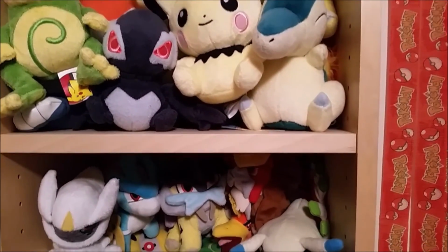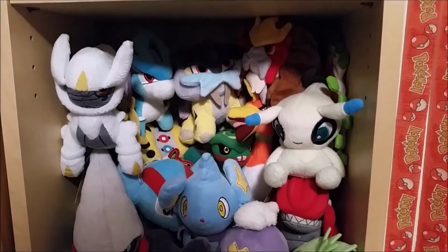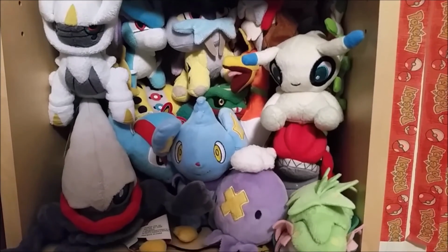One of my goals is helping people be more informed about the collecting world, so today we are going to explore the intricacies of my favorite type of Pokemon plush, the PokeDoll.